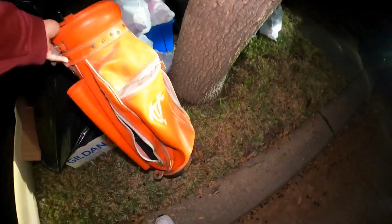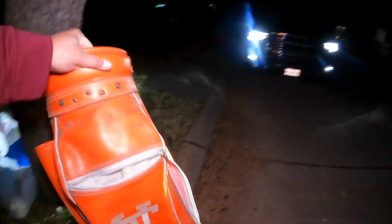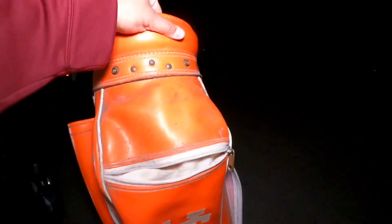That's a cool little golf bag. A little dirty, but vintage. University of Texas. I think we're gonna get that one.